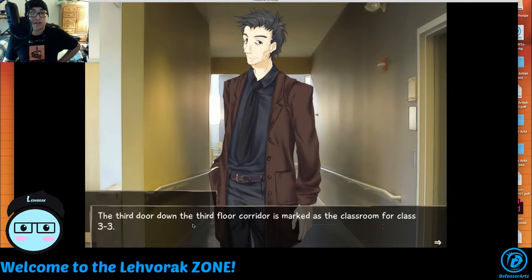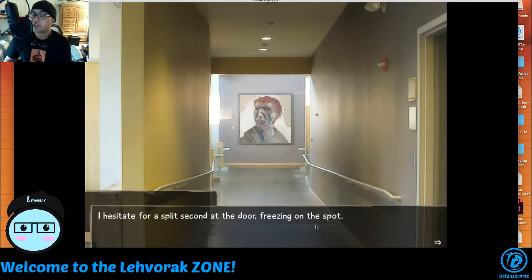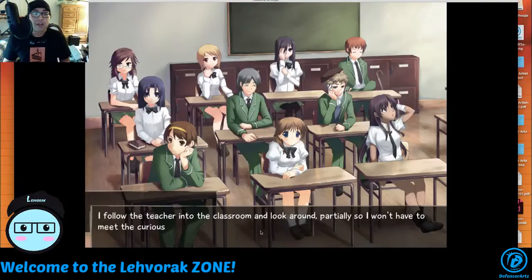The third door down the third floor corridor is marked as the classroom of class 3-3. Muto opens the door and enters. Good morning, class. Sorry if I'm late again. I hesitate for a split second at the door, freezing on the spot. Get a grip. This is one big step for man. There isn't any point in worrying so much about it, so at least just get it over with. I follow the teacher into the classroom and look around, partially so I won't have to meet the curious gazes of my new classmates.